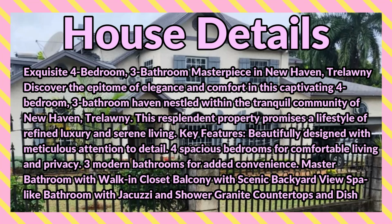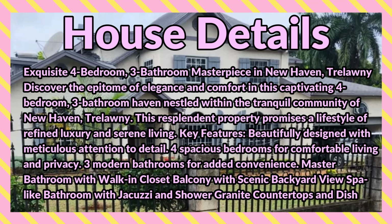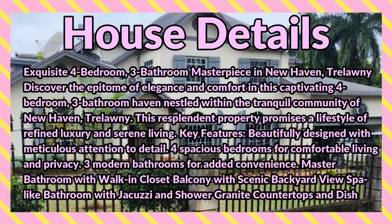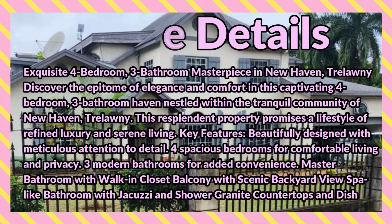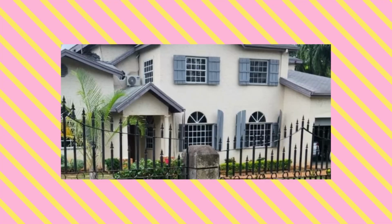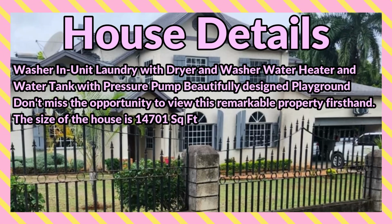Key features: beautifully designed with meticulous attention to detail. 4 spacious bedrooms for comfortable living and privacy. 3 modern bathrooms for added convenience. Master bedroom with walk-in closet, balcony with scenic backyard view. Spa-like bathroom with jacuzzi and shower, granite countertops and dishwasher, in-unit laundry with dryer and washer, water heater and water tank with pressure pump.